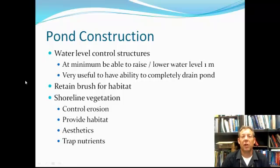If you can completely drain the pond, that's really helpful, because as we'll talk about, a lot of times the pond just gets so bad you need to call a do-over. And instead of having to go and rotenone the whole thing, if you can just pull the plug and drain it, that makes your life a lot easier. And of course, if you ever need to do any kind of construction or anything, you may want to completely drain the pond. It's a radical move, but it's nice to have that option.